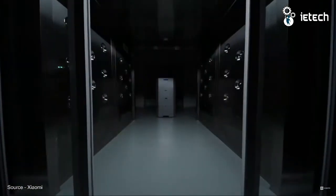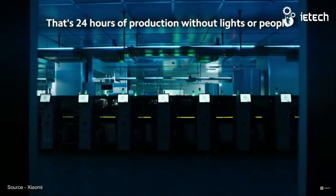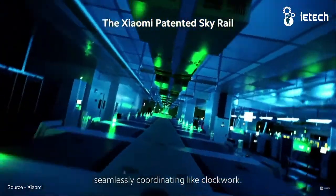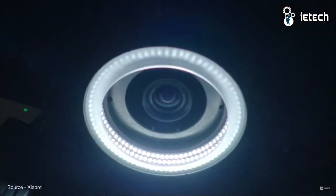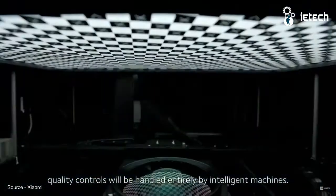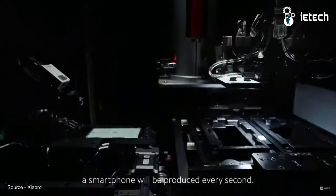Did you know? In the future, factories won't need people. They'll be able to run fully autonomously 24/7. In the future, machines will work independently, seamlessly coordinating like clockwork. In the future, factories will be sealed against even the smallest speck of dust. In the future, quality controls will be handled entirely by intelligent machines. In the future, a smartphone will be produced every second.